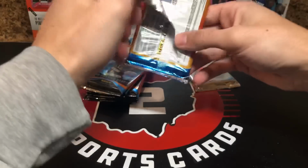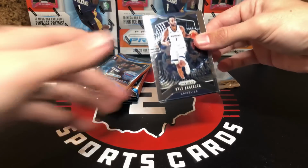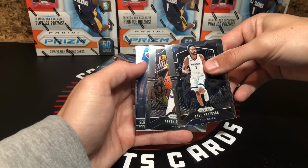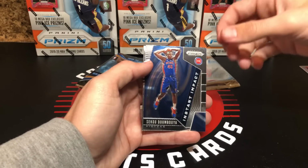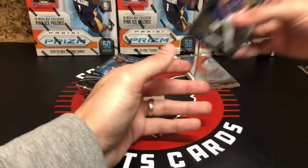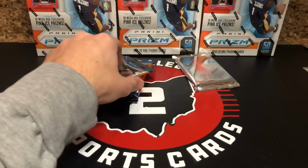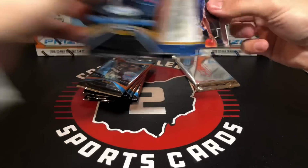All right, so let's see what we get. All right, Kyle Anderson, KD. Is this the dude for the Pistons? Yep. Don't know how to pronounce it, but Instant Impact Rookie. Not sure how hard those are to hit. And then Malik Beasley. Good looking cards. I mean, clean looking. I'm sure there'll be a lot of different inserts this year, because I'm sure there's a ton of Prizm out there. There'll be lots of it.